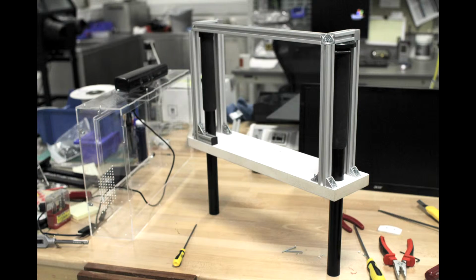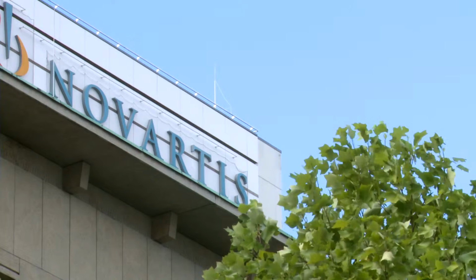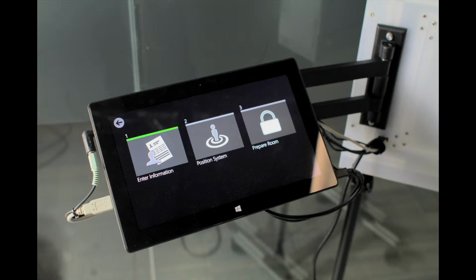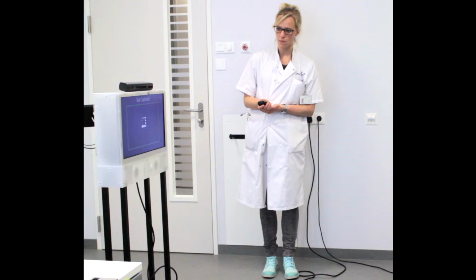At the moment, the AssessMS project is focused around providing this consistent measure in clinical trials. We worked with a team at Novartis Pharma AG who helped us understand what kinds of things are needed in clinical trials and how it is that we go about partnering with clinics.